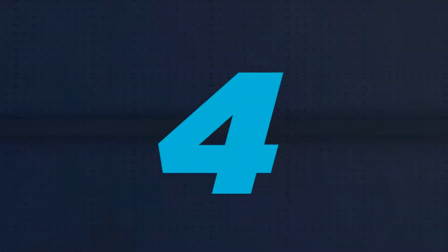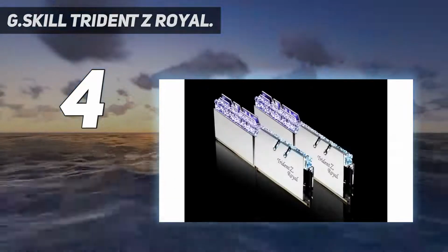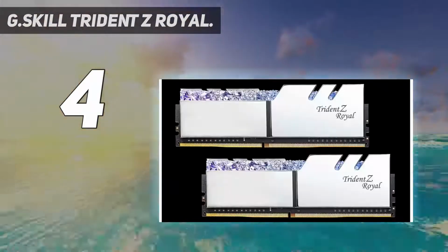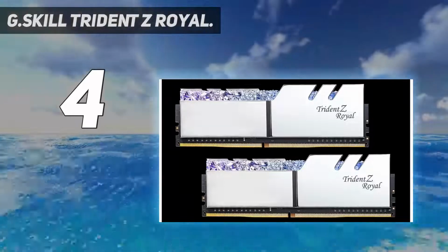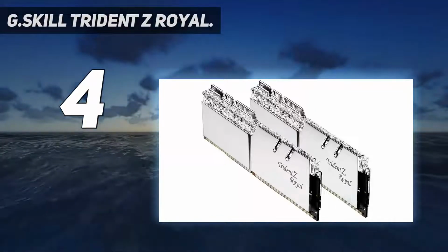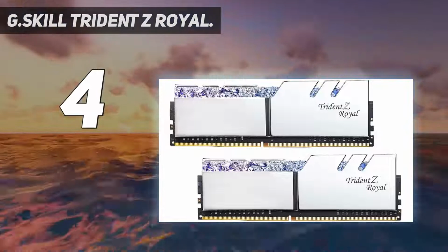Coming at number 4. G.Skill Trident Z Neo. Known for superb binned memory and high-speed kits, G.Skill's Trident Z Neo blends 4000 MHz effective operation with a highly stylized design. These DIMMs are just asking to be put center stage in a showpiece gaming PC build, and it would be far from a slouch either.